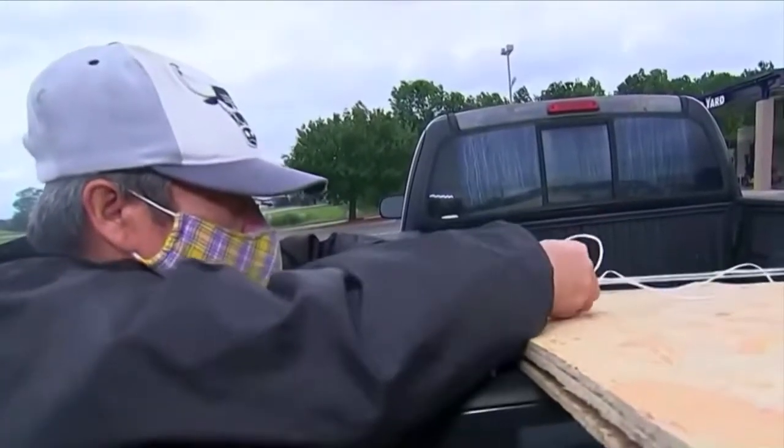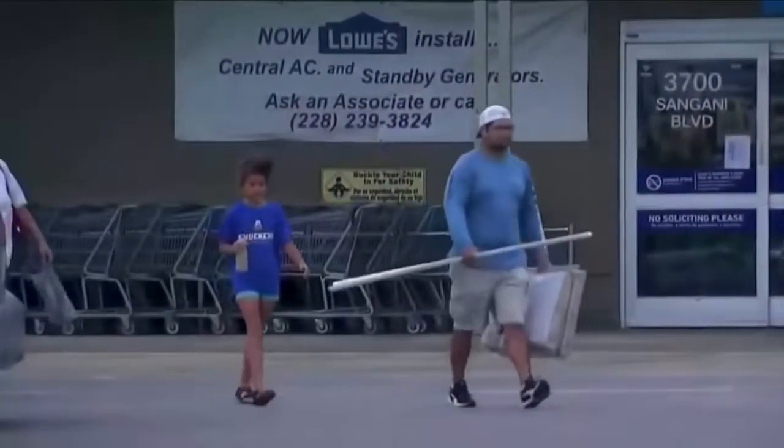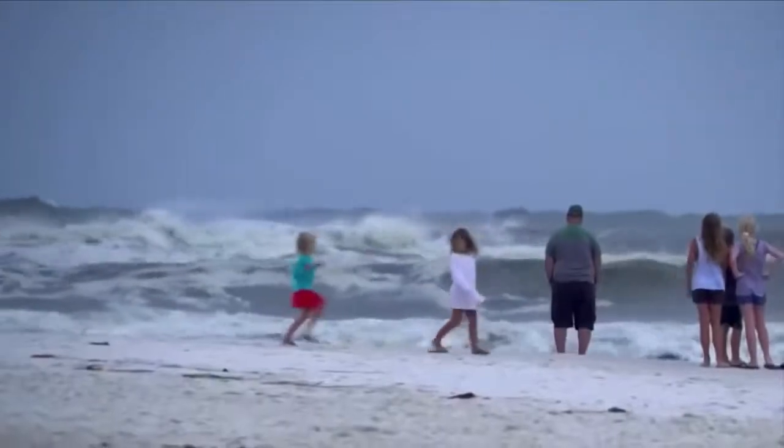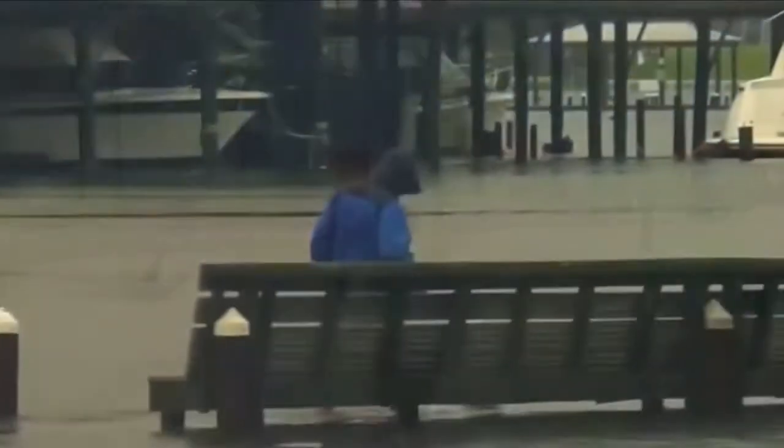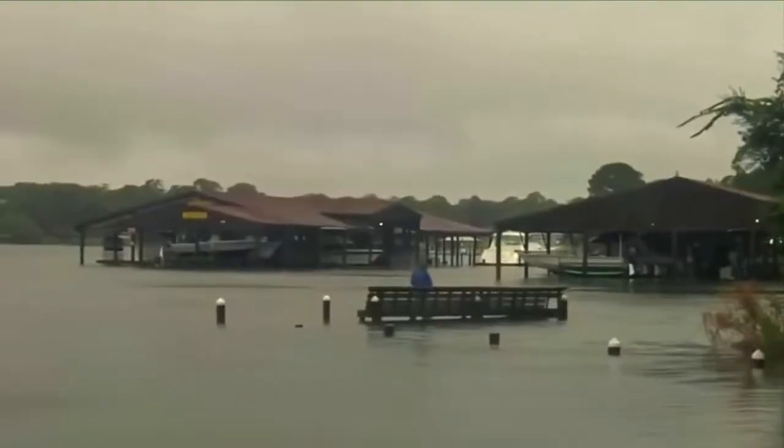In Biloxi, Mississippi, residents are preparing for choked-off roads. Truck's gassed up, boat's gassed up, so I'm ready. The National Weather Service has been warning residents not to waste time getting out. The saying that the National Weather Service has is hide from the wind, run from the water, and so now is the time to run from the water.